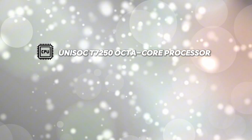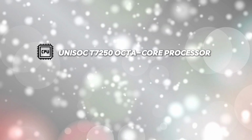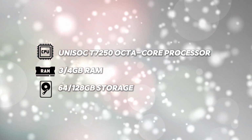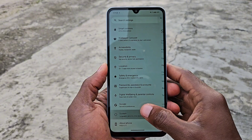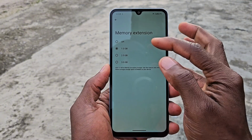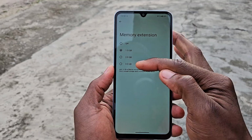Inside the plastic frame is a Unisoc T7250 octa-core processor. You can either get this phone with 3 or 4 gigs of RAM and 64 or 128 gigs of storage respectively, with the option to extend your RAM by 3 or 4 gig depending on the variant you have decided to buy. With all these technical jargons, I'm sure you're wondering how it translates to real life.